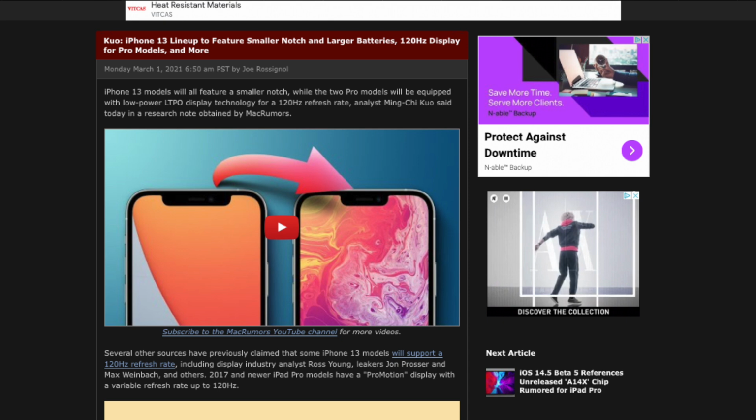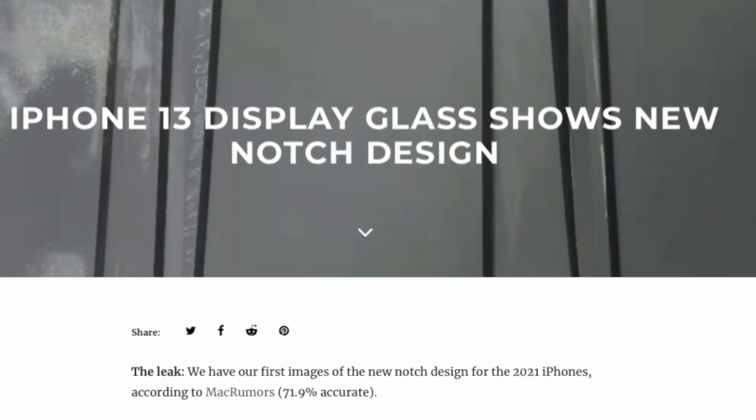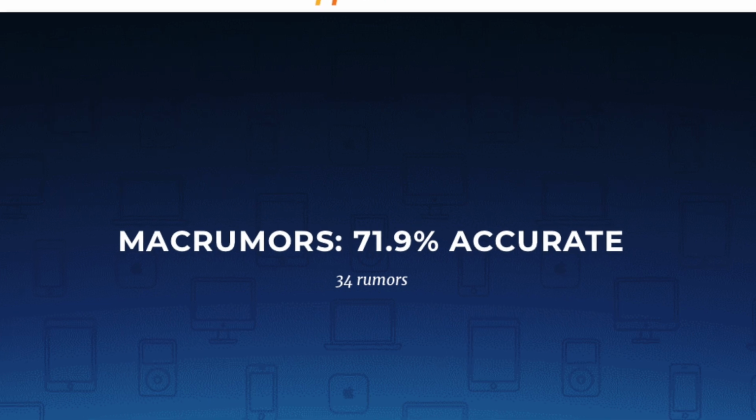But the iPhone 13 leak world has been suggesting otherwise because apparently we could see a smaller notch, and we've heard this from a lot of credible leakers like Ming-Chi Kuo and Maka Takara. But today we have our biggest leak yet because apparently we have images of the front of the iPhone 13, and yeah, you can see it has a smaller notch. Oh, by the way, the information comes from MacRumors, and I believe the source that told MacRumors was a Greek repair company, iRepair.